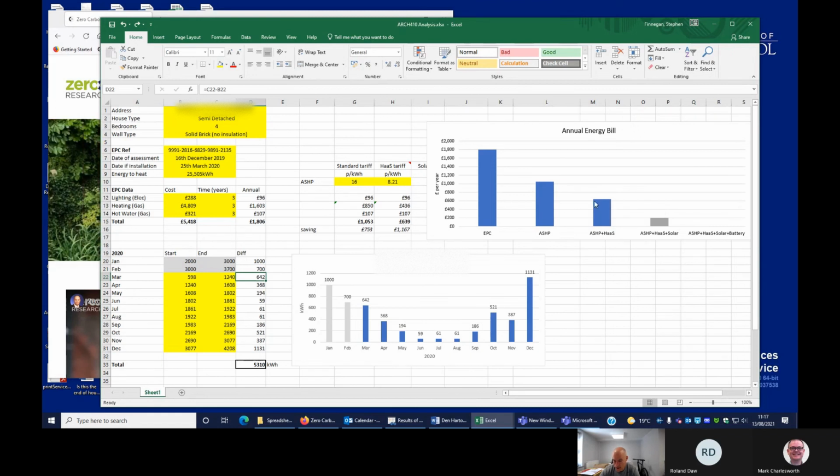Yes, is the answer. And what if we added then solar? And what if we added solar and battery to that property? Then what would we expect it to see? Now, I don't know the answer because solar was not fitted and battery is not fitted. But this could be a good route for that particular home to have no energy bills whatsoever.